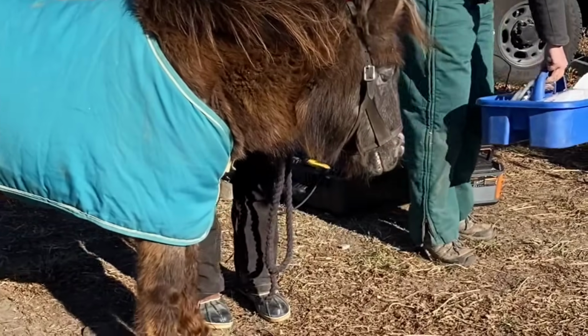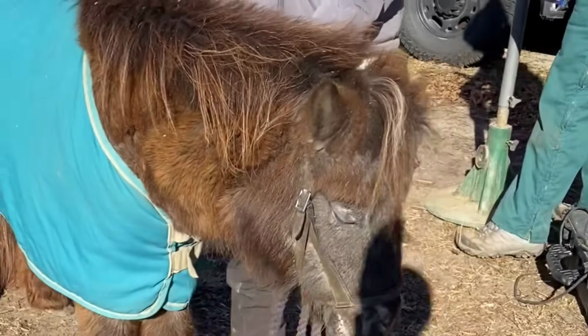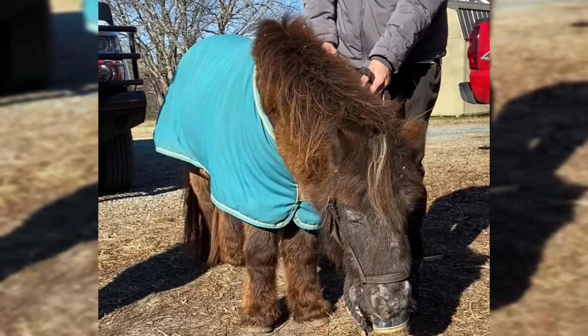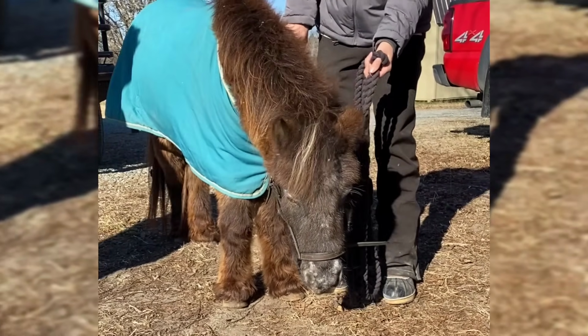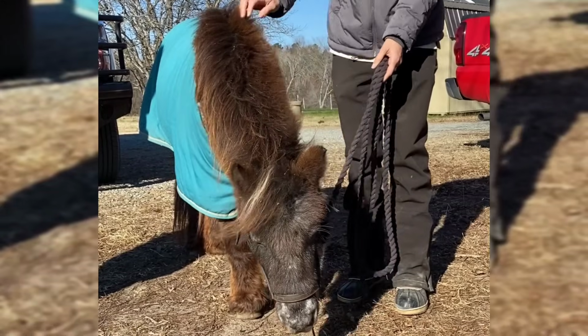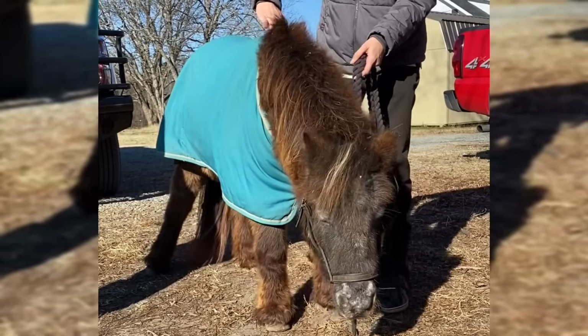Up first is Ebony. She is a 25-year-old miniature appaloosa. She's a resident here, so she's not up for adoption, but she is going to have a dental today, and she was a little sleepy from the sedation, having a hard time holding herself up. I had to help her a little bit. Woo! Hold yourself up, kiddo.